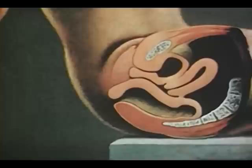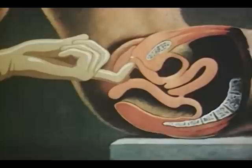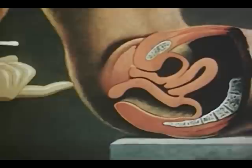The gloved finger is then inserted into the vagina and the urethra is stripped from above downward, the external meatus being pressed rather firmly against the pubic bone. A small cotton-wrapped applicator is inserted about half an inch into the urethra. The applicator should secure enough material for stain and culture.